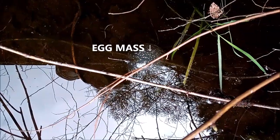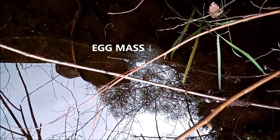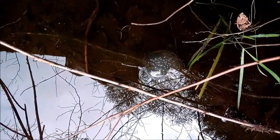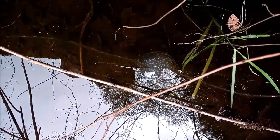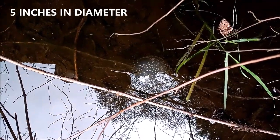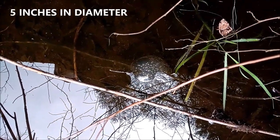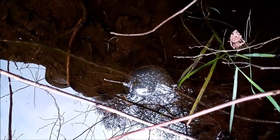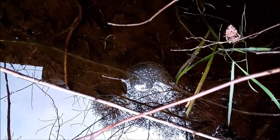This is a salamander egg mass in a big gelatinous blob, and it is probably 5 inches in diameter, and there's probably hundreds of baby salamanders growing inside there. Hopefully you can see that. I'll try and get a little closer. I don't want to fall in here though, but that's pretty cool.